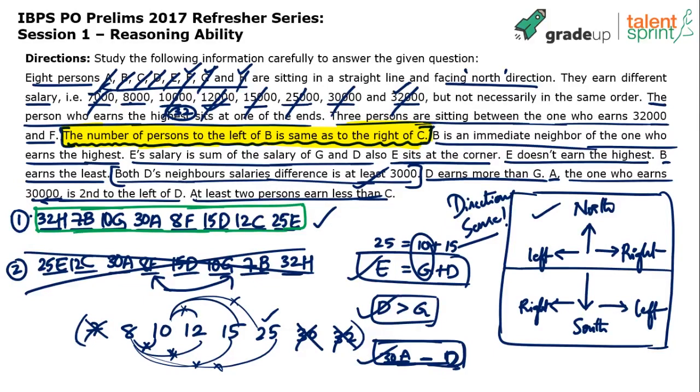However, I would still strongly recommend that you are better off skipping such questions in the exam. Skip it immediately. Don't try to solve it right away. Skip it, solve the other questions. If time permits, come back, because you never know how complex it can get.